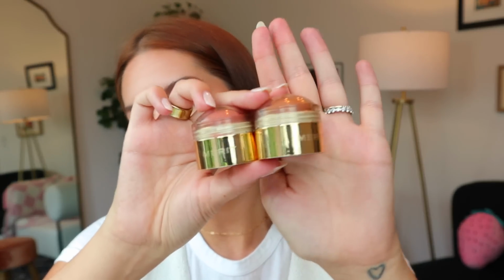I love the packaging on these. They're beautiful, and if you want to know more about this product in particular, I have an entire brand review on Merit that I can leave down below.